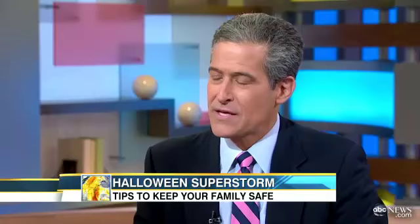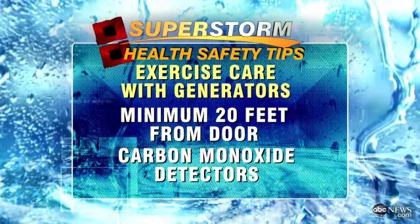Okay, and then let's talk about something that gives people a sense of security, but you need to be careful about your generator. When I ran emergency preparedness for the CDC, this was what worried us the most. Every year, 500 people die from something called carbon monoxide poisoning. Carbon monoxide is put out by generators. It's odorless. It's colorless. The silent killer. If you use a generator in the house, you put everyone at risk. You want to use your generator at least 20 feet away from any doors, any windows.